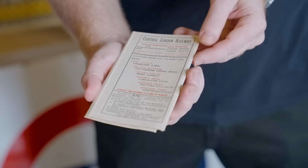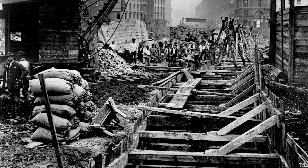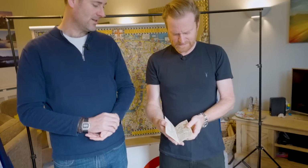Yeah, this was the fourth underground railway, and this was also a deep level tube. The first two were just trenches. They dug a great big hole in London, put a railway in and covered it up. Whereas in the early 1900s, they started tunneling. This is the Central London Railway. Okay, let's have a look.